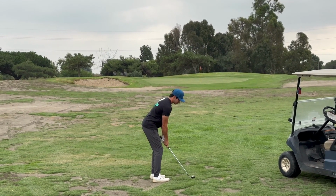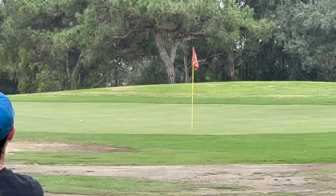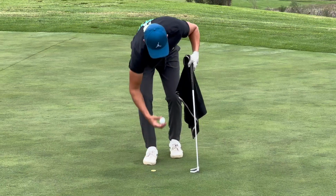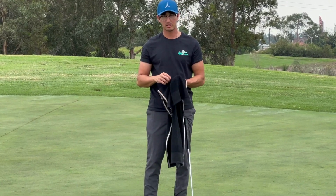Mike has put on a lot of weight as far as muscle mass, and he's really hitting the ball far right now. Great wedge shot there. Okay, so here's Mike marking his ball, and I'm wondering why I filmed this shot.